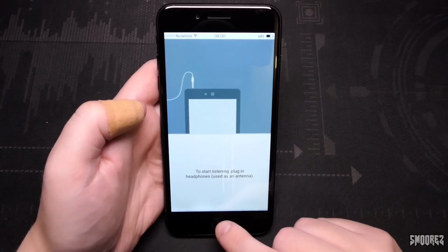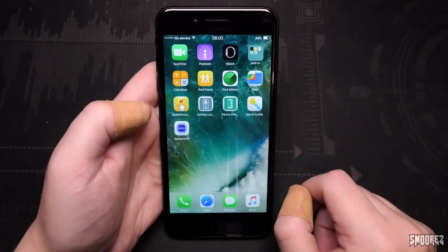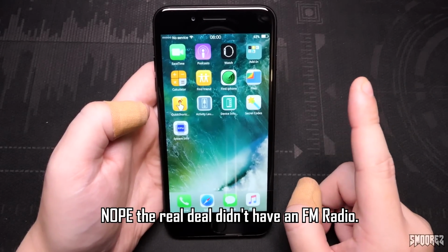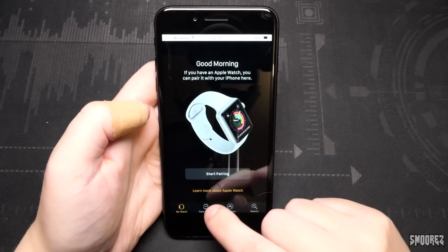Podcasts. To start listening, plug in headphones. I can't plug in headphones. This is FM radio. At least it has FM radio. I don't think the real iPhone 7 or 7 Plus had FM radio. Correct me if I'm wrong on that. Or I could just look during editing. Watch. Good morning. It's afternoon, but close enough, mate.